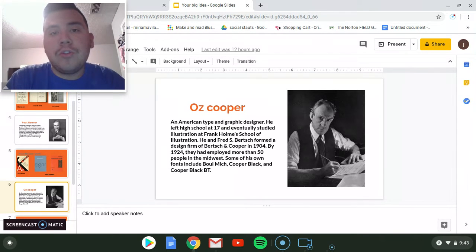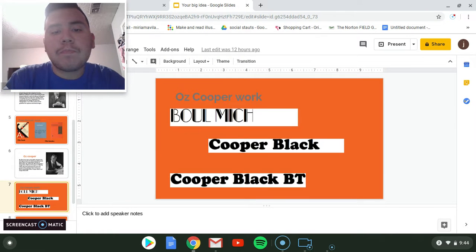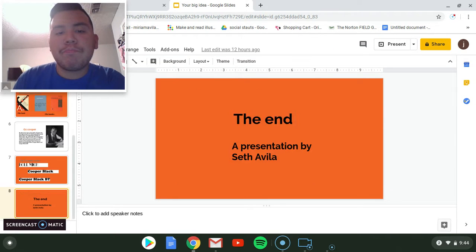Now I will show you some of those fonts as we have right here. So right here you can see we have Bow Mitch, then Cooper Black, and then lastly Cooper Black BT. There's a lot of Cooper Blacks. I'm not sure what the difference is between them all.